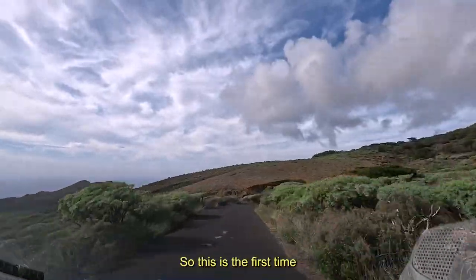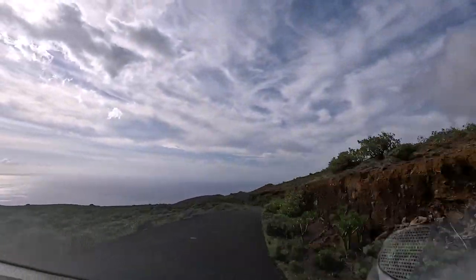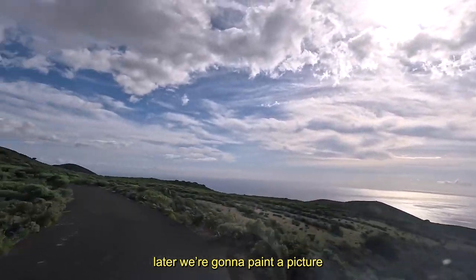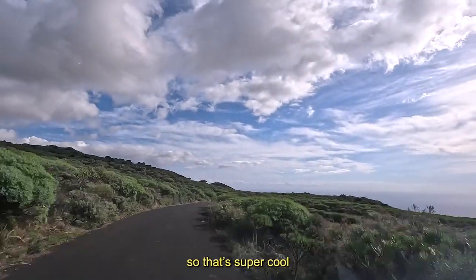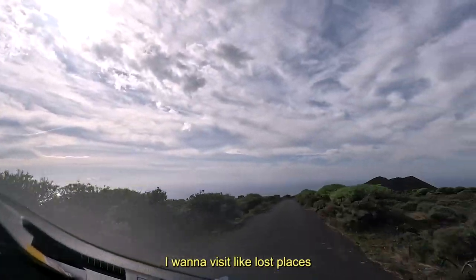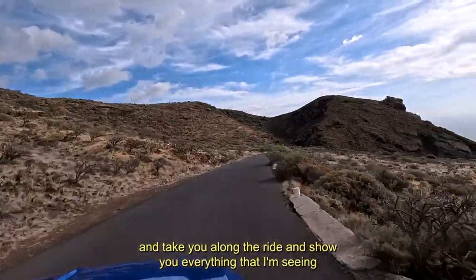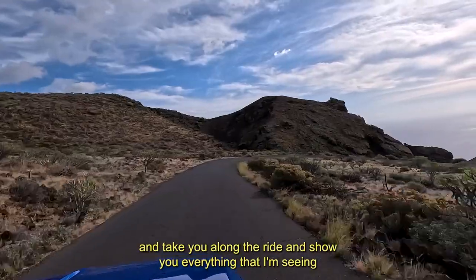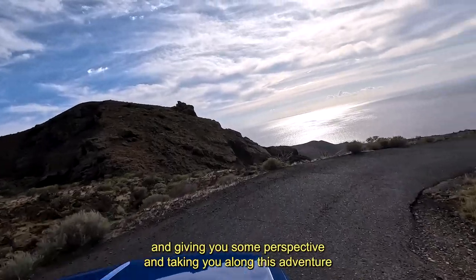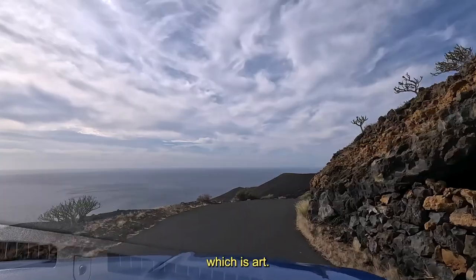Okay guys, so this is the first time I try this concept of the traveling artist and I really enjoy it. It's so much fun. Later we're gonna paint a picture in nature actually. So that's super cool, and it's something I want to do more often. I want to visit lost places and cool cities in Europe and all around, and take you along the ride and show you everything that I'm seeing, giving you some perspective and taking you along this adventure, and also combining it with my passion, which is art.